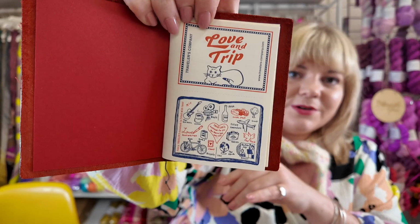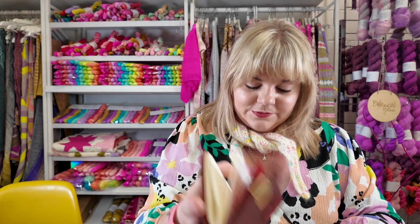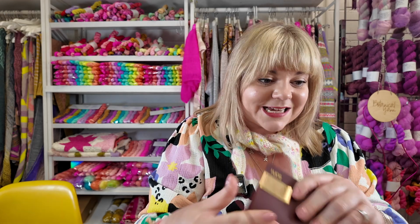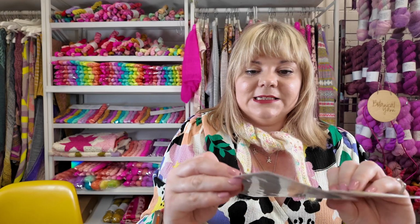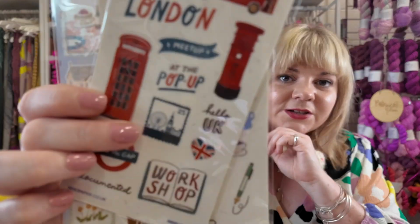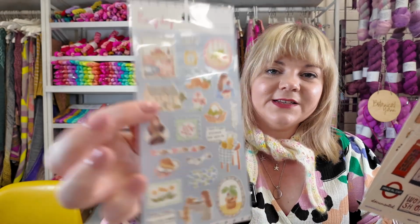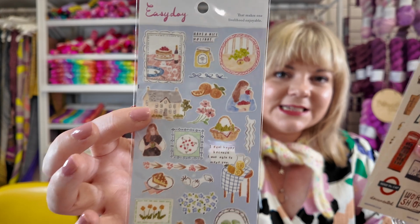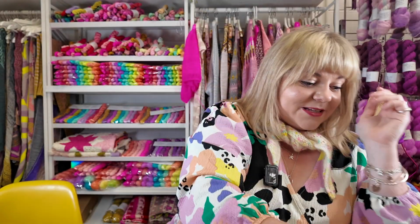Look at these little letterpress cards. Just so beautiful. So that was really fun. And I also bought some stickers from Abby C, and she did some London exclusive stickers and travelling stickers. And then I bought these lovely stickers because I liked the aesthetic. You can never have too many stickers or stamps. So that was really fun.